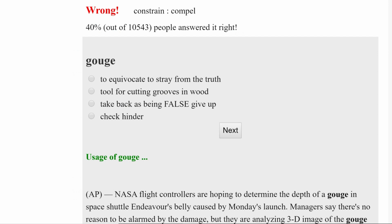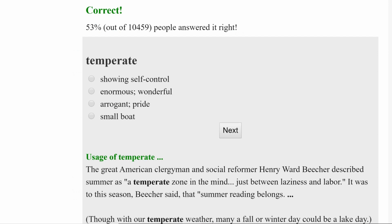To gouge, to cut out. That would be, I guess, a tool for cutting grooves in wood. I always think of gouging as cutting something out. Correct, thank goodness. Temperate. We covered a very similar word earlier. That's someone who, well, that's showing self-control. The opposite of having a temper.